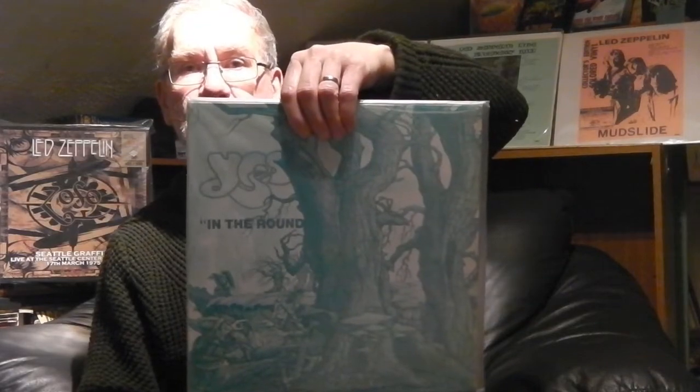I also recently got the first pressing of In the Round, which I used to have and sold many years ago for some reason because I decided to keep the other one. But this is the first pressing, and that was the repress, which is nice, but you need to have them both really.